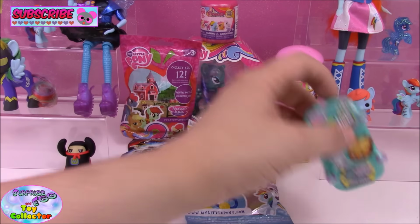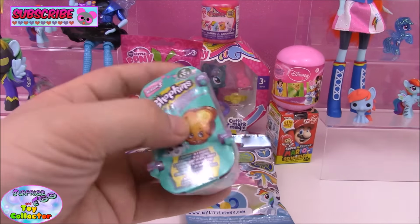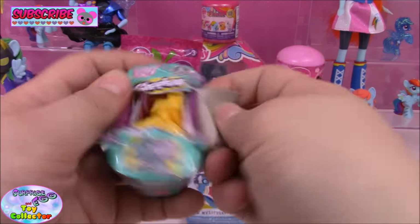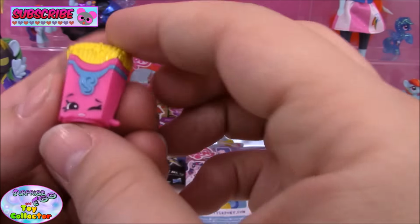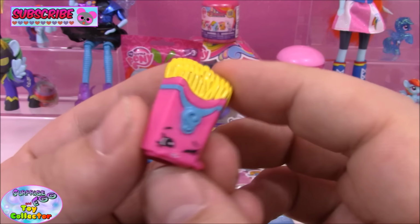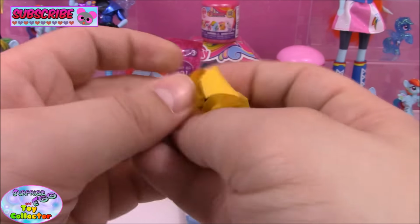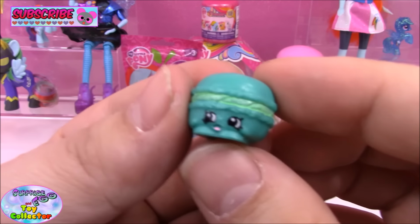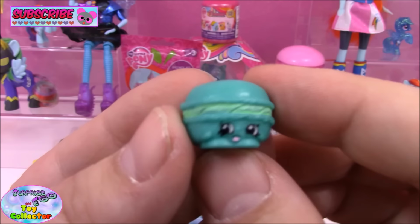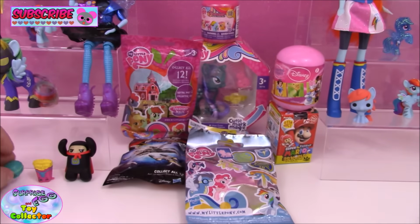Okay, so moving on, let's have a look inside our Shopkins Season 3 Blind Basket. So at this point in time, we only need limited editions to complete the set. Let's see if we get a limited edition right here. Okay, see who we've got. Okay, we've got Fiona Fries in pink. Fiona Fries, you're super cool. You're not a new one, sadly, but we'll put you down there. And our second one is Macaroon in green. Oh yes, Mrs. SETC loves macaroons. Hi, Macaroon. And again, you're not a new one, sadly, so we'll stick you down there.